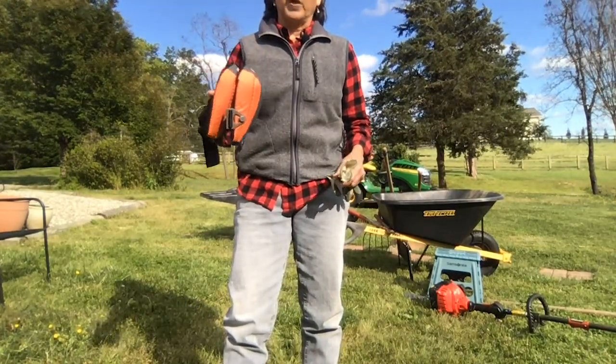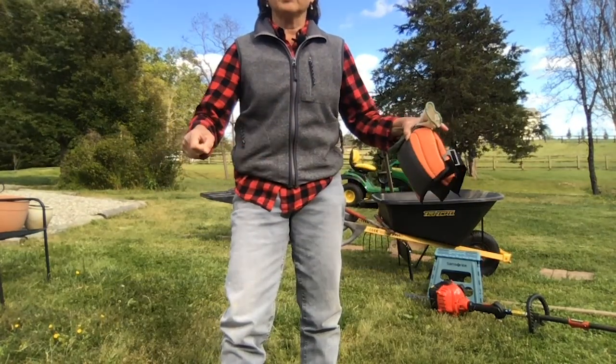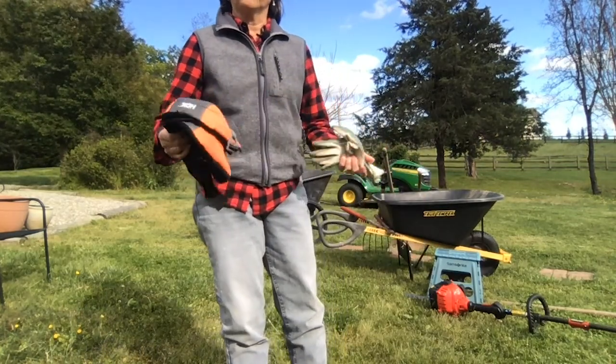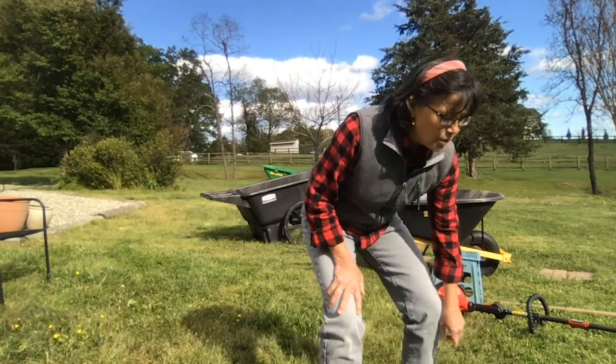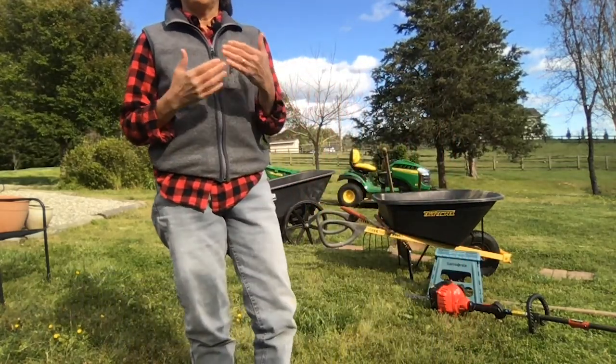These knee pads are great. They also have those foam pads they sell in the store for kneeling on rocks and things like that. So those are very helpful as well. So your equipment. Okay, so now we're going to move right along into other types of lifting.